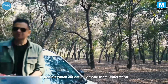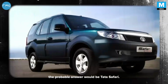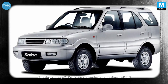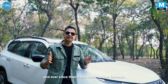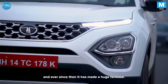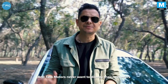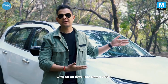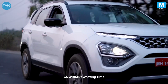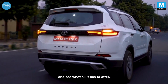If you ask millennials which car actually made them understand the meaning of SUV, the probable answer would be Tata Safari. The legendary SUV debuted in the Indian market in 1998, and ever since then it has made a huge fan base. And Tata Motors doesn't want to dismay its customers. That's why it has come up with an all-new Tata Safari 2021. So without wasting time, let's ride this homebred beast and find out what all it has to offer.